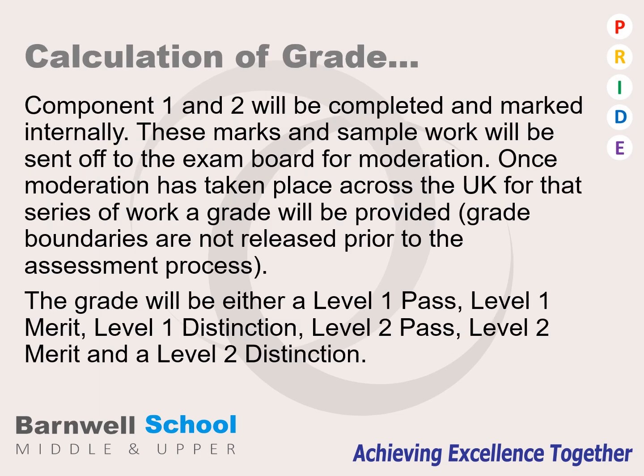Components 1 and 2 will be completed and marked internally. These marks and sample work will be sent off to the exam board for moderation. Once moderation has taken place across the UK for that series of work, a grade will be provided. Grade boundaries are not released prior to the assessment process. The grade will either be a level 1 pass, level 1 merit, level 1 distinction, level 2 pass, level 2 merit or level 2 distinction.